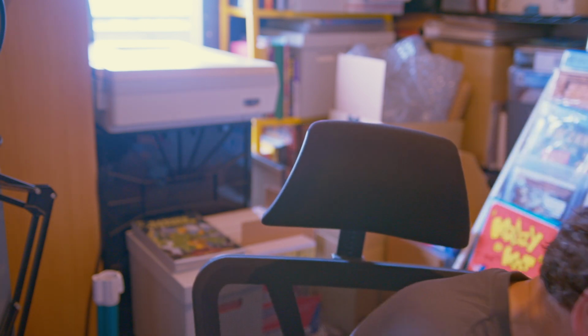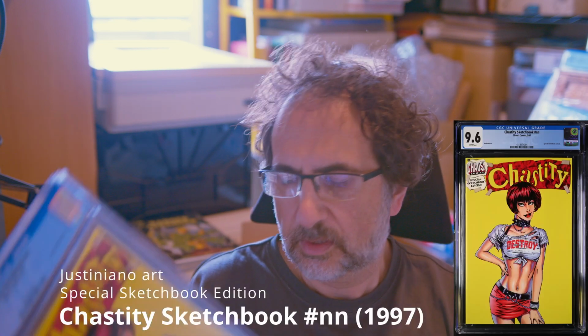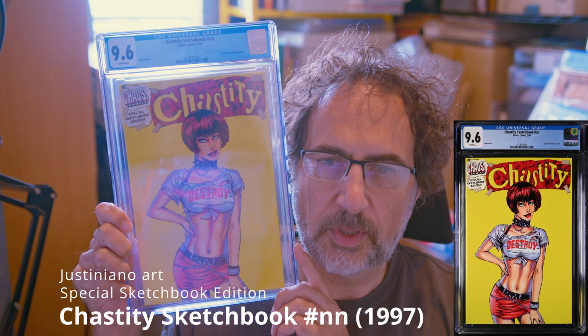Nothing really special about this book, just a special edition. I quite like the cover. I'm not even sure who does the cover. It must be Giustiano. Anyway, Chastity Sketchbook. There's no number. It's a one-off. 9.6.